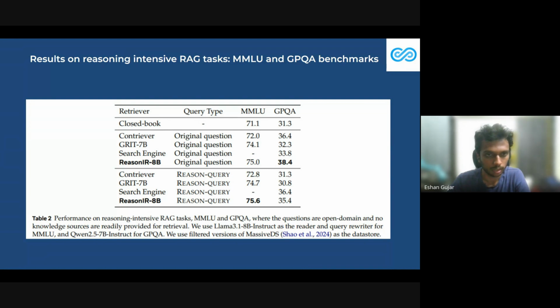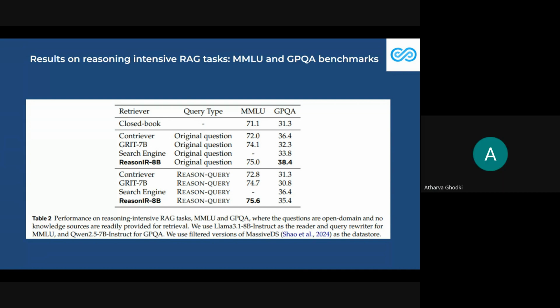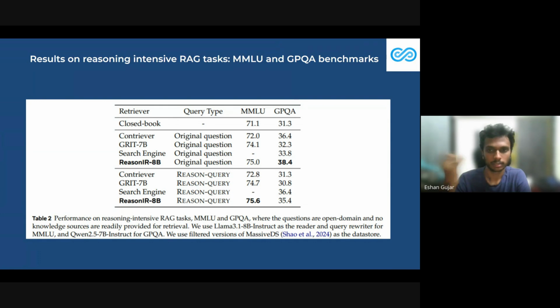But that has questions that are not pertaining simply to programming. It is considered in STEM fields. The benchmark contains questions in the STEM fields that are reasoning intensive. So Ishan, this can be due to ReasonIR being trained on original questions, not on the reason query. So maybe they trained on the original questions. Yeah, probably that is true as well.